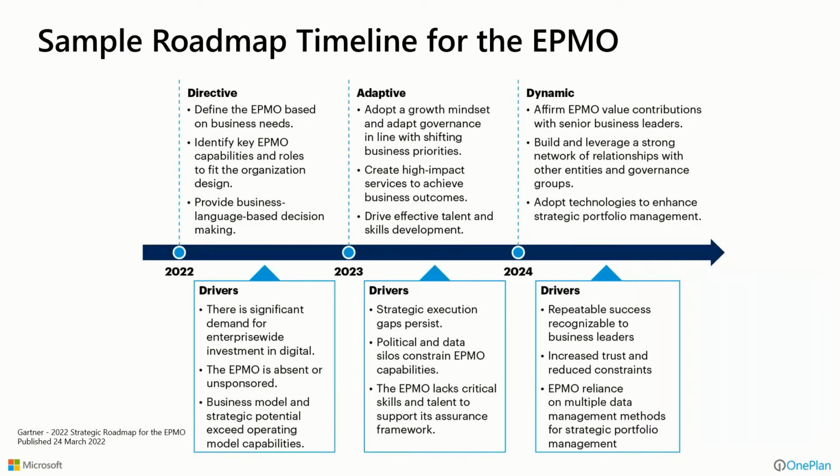So, a timeline. This is really meant to be just suggestive only, but the idea here is that you don't change course on a battleship very quickly. You do it a degree or a couple degrees at a time. And moving from that directive, adaptive, and dynamic, in this case, will show you that it may take multiple years to do that. And that directive is kind of the old, let's execute on the projects, let's report on those things, and let's facilitate and drive the delivery of projects, for example.